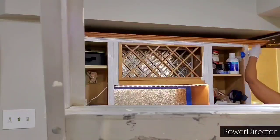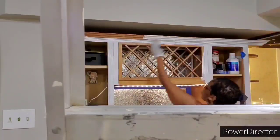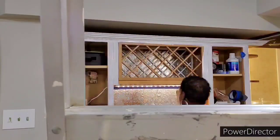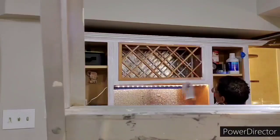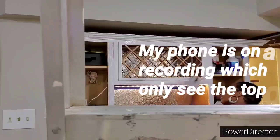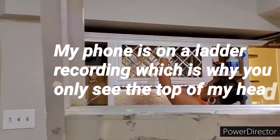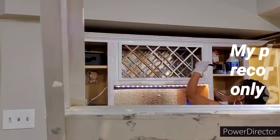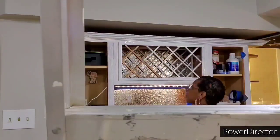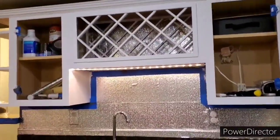Here I began to paint the top cabinets. I believe it's day 2. I know it took me a week to do all of the painting. So we bought paint from Home Depot, white paint by Valspar, I believe, for the top cabinets, and whatever else I painted white. I think it was the wall. In the living room I painted white. You'll see that later, I think in video number 2. And the bottom cabinets I painted gray.